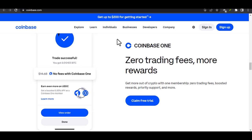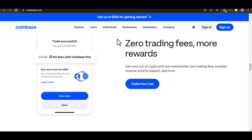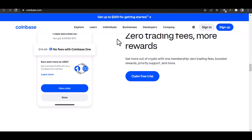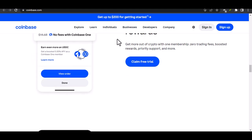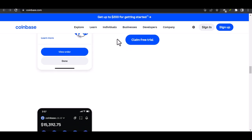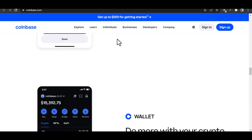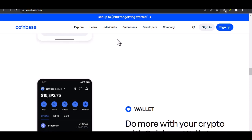The future of crypto and Apple Pay. Don't despair, crypto enthusiasts. The world of digital payments is evolving rapidly. It's entirely possible that in the future, Coinbase will meet Apple's requirements and direct integration will become a reality. Keep an eye on updates from both companies.